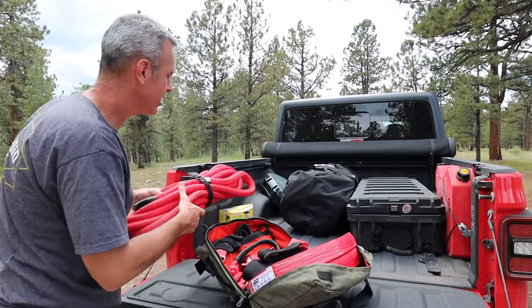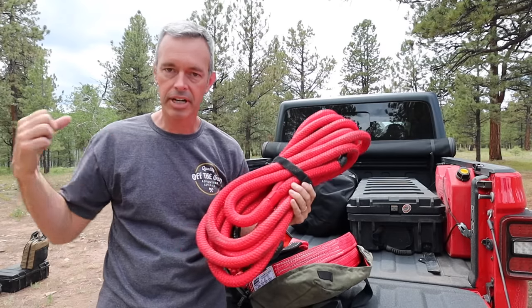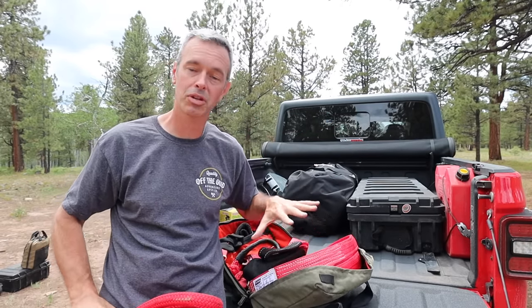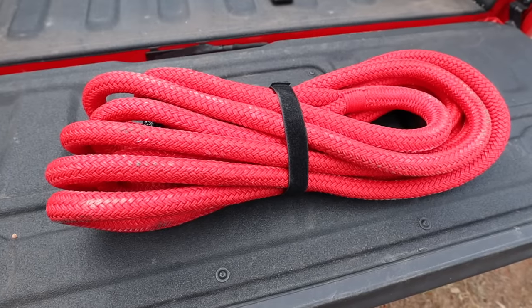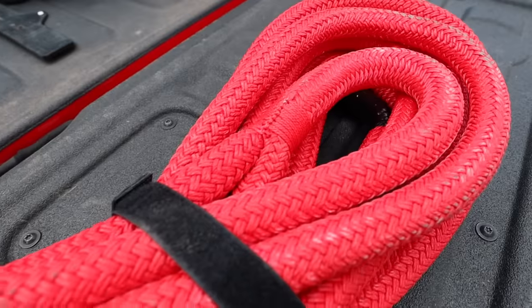And it's nice to have these because you can stretch with these. So if you need to pull somebody out of the mud, this is perfect. You do not want to do that with the toe strap. The toe strap is really more for towing somebody. Maybe you're broken or whatnot. But if you need to yank somebody out of the sand or yank them out of the mud, this is the right tool for that job.